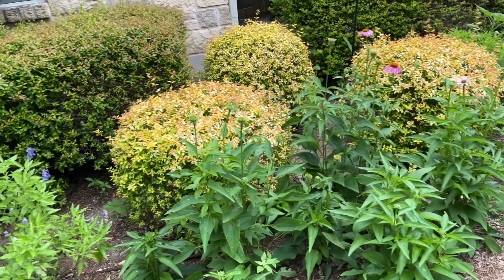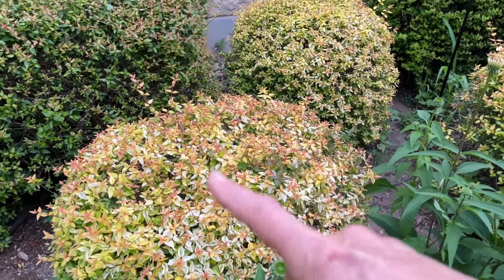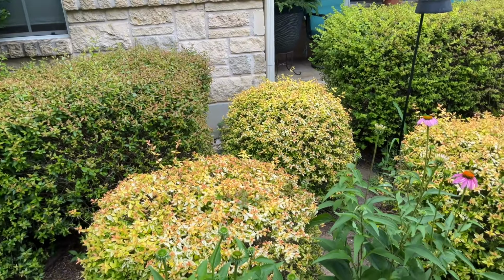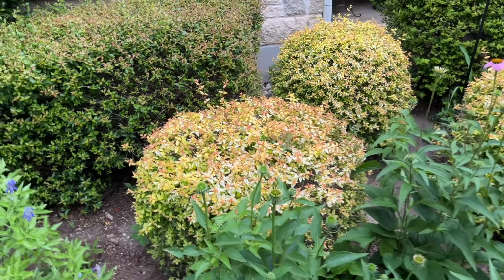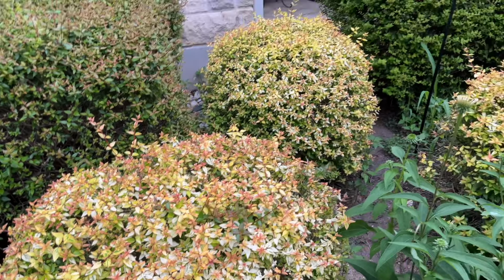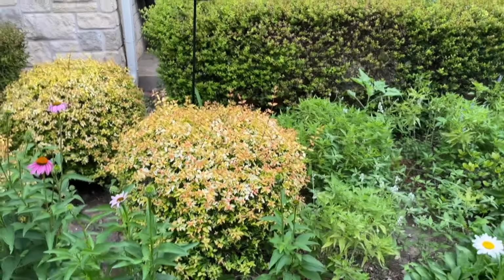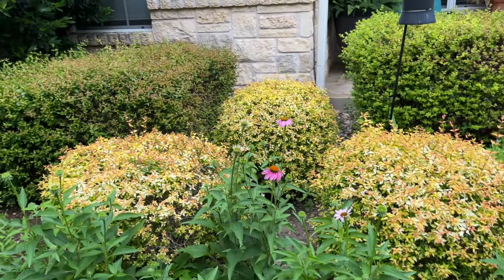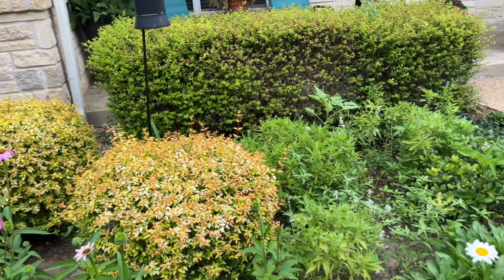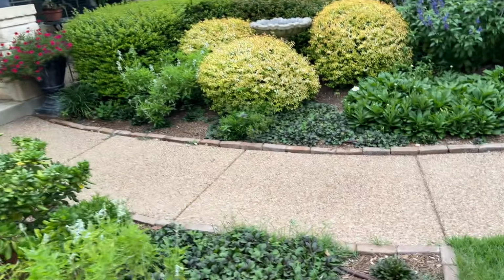And I had one of my viewers comment that my abelias looked kind of chlorotic, and I really took a second look, and they are right. These are chlorotic. They're not supposed to be this whitish color. So I've been treating them with some herbicide to help with the chlorosis. So these should be looking better. They should be lime green, not white, whitish green. Thank you to that viewer who commented on that.